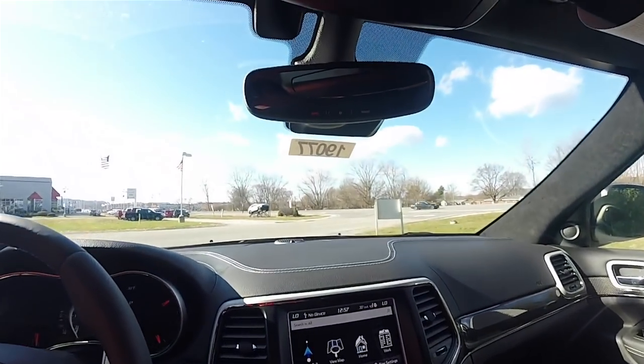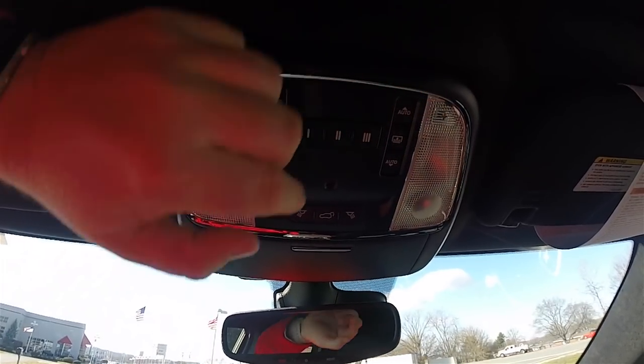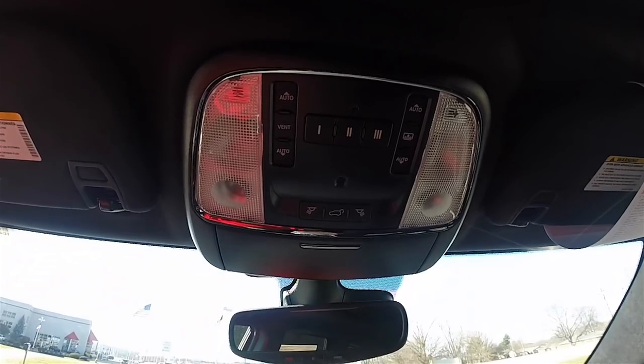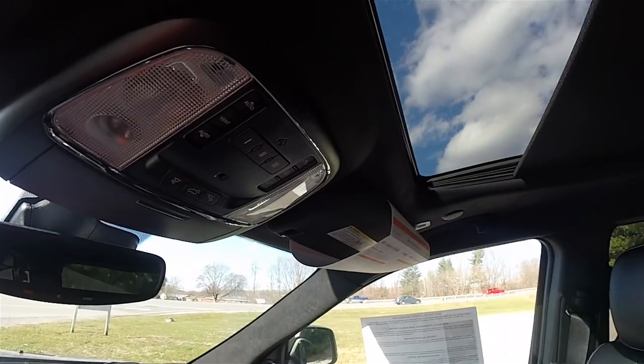Overhead, you do have an automatic dimming rearview mirror. You've also got overhead LED reading lights, as well as LED map lamps. You've also got your rear hatch release, 3-channel HomeLink universal garage door opener, sunglasses holders, as well as controls for the CommandView dual pane panorama sunroof.